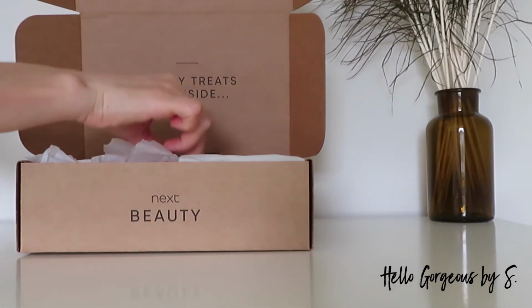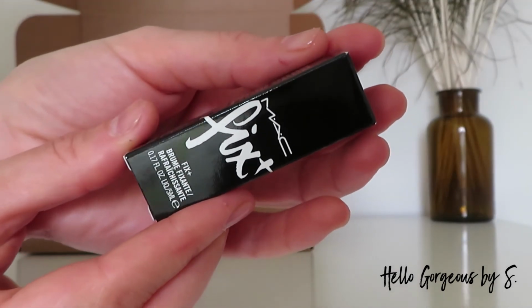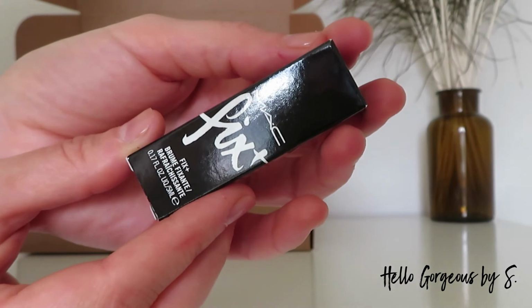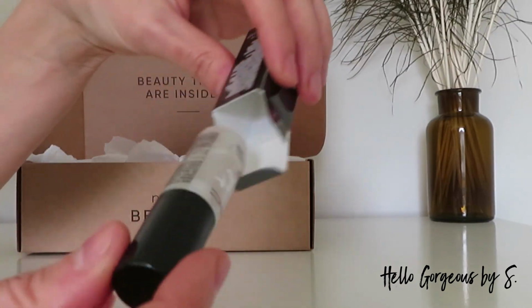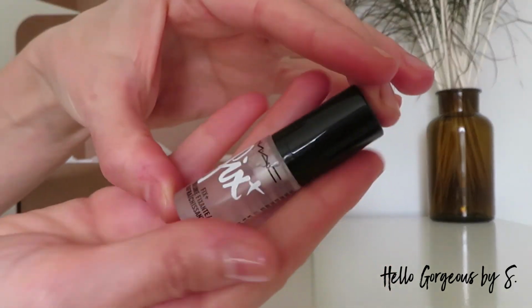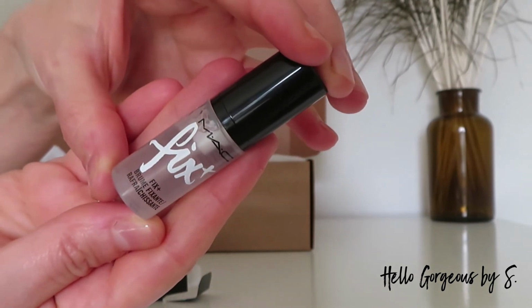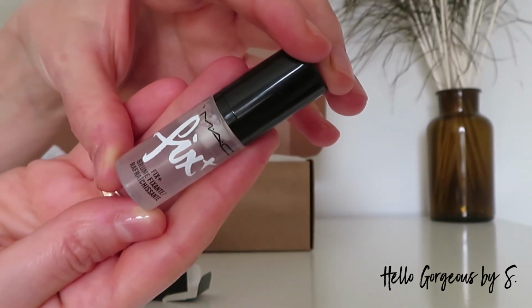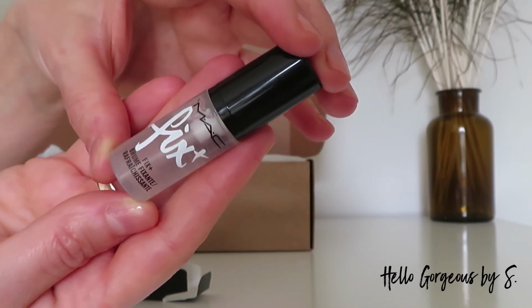MAC's Fix Plus Setting Spray. Well, they call it travel size product. To me it looks more as a mini size product. We have 5 ml of a product here. With the MAC Fix Plus Setting Spray we all are familiar. I'm sure that many of you know this product. Many of you love this product. I personally found this MAC Setting Spray as a non-essential product and I will not say anything more.